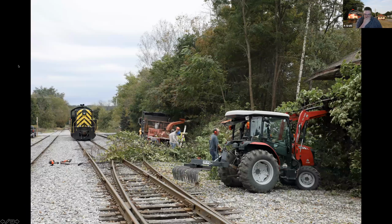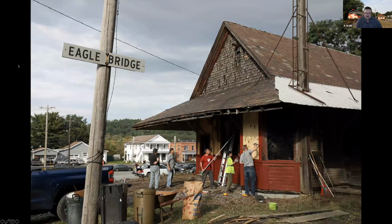Just to put this in perspective, this was a totally different event from anything that I've ever been part of in the railfan community. These are all railfans who volunteered their time to work. A railfan from Albany trucked that machinery up here to use. The other dump truck in the back, which actually has a thing on the end for wood chipper work, a local railfan brought that here as well. And basically, 30-ish people spent all day here cleaning this and working on it. Here's the station getting painted toward the end of the day.